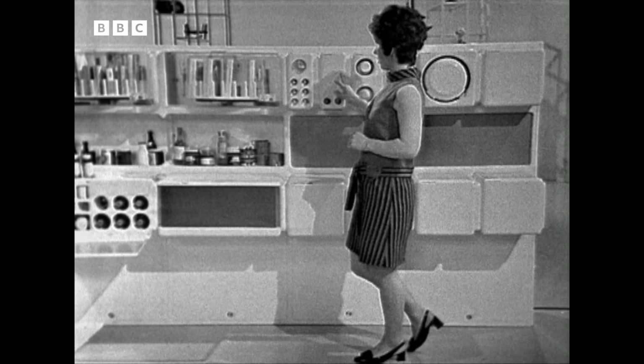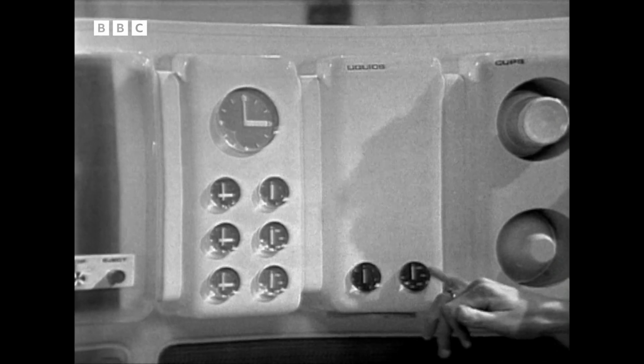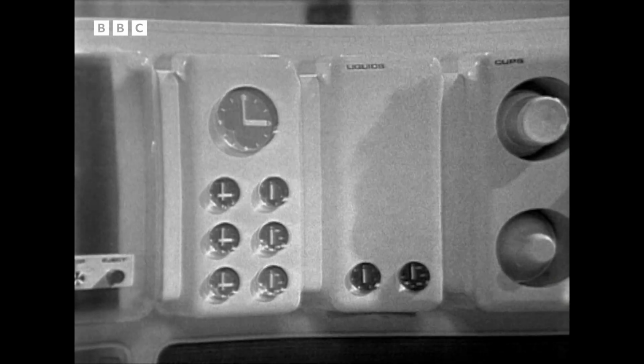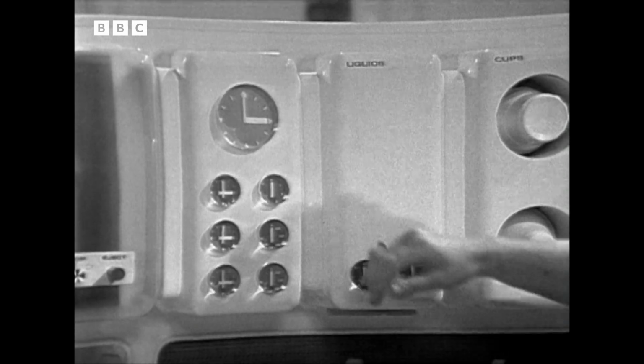Up here for your dried foods, there's a liquid dispenser, and this is very useful because you've got a temperature control here, which means you can adjust it. You can have it either icy, cold, warm or hot. Very nice to have icy water in the hot weather in the summer.